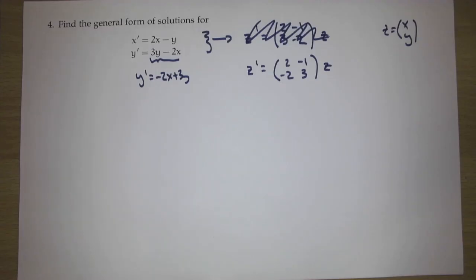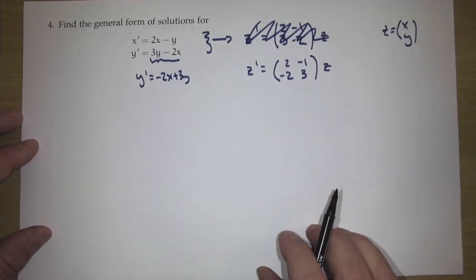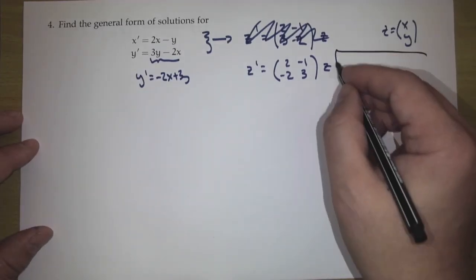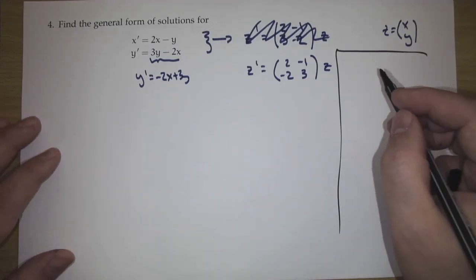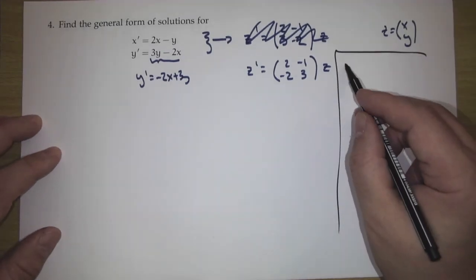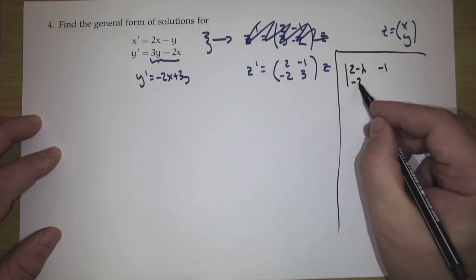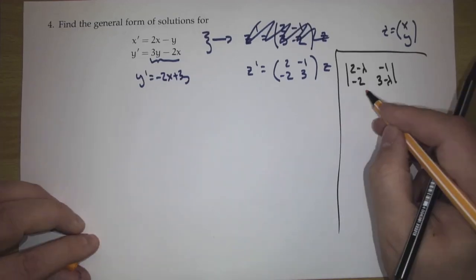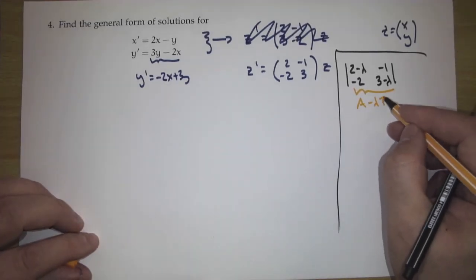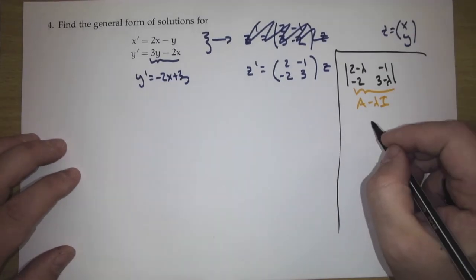All right. So now, the first thing that we do whenever we see our matrix problem, we always do eigenvalues. So no matter what, eigenvalues are coming. So you've got to have that eigenvalue procedure down cold. So you're going to take a determinant of, in this case, 2 minus lambda, -1, -2, 3 minus lambda. So this is our A minus lambda I. And so we start working through that.